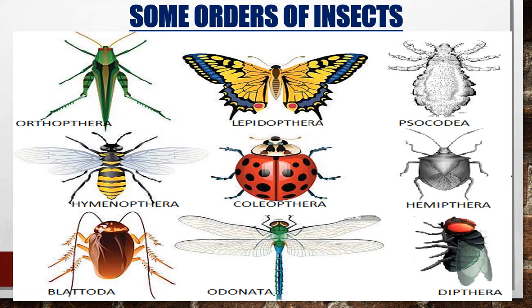And then the Hymenoptera, these are the types which have a very thin, very tiny connection between the thorax and the abdomen. There's just a very small membrane: Hymenoptera, hymen, thin membrane. So here we have the bees and the wasps, and then the Coleoptera.